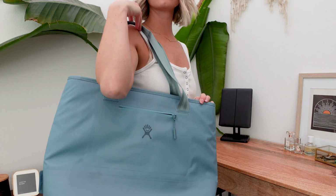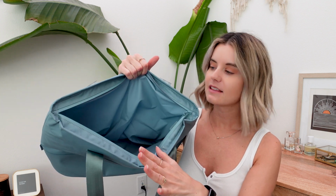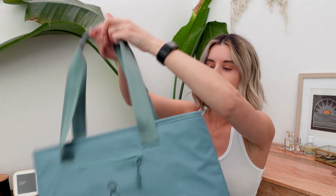I've already tested it out at the pool, and it's like 107 degrees in Texas and this thing kept everything nice and cold. It has that nice wipeable material. It didn't leak or anything like that, and it has a nice little handle.